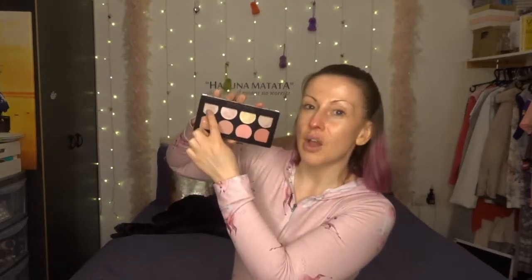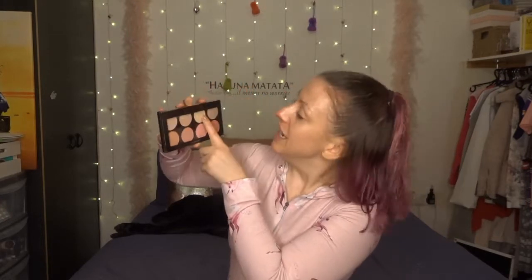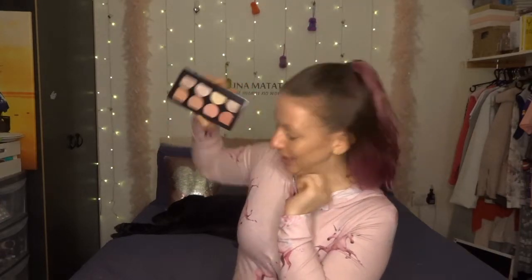These two are very, very similar, almost like a mink champagne-y kind of colour. This one is beautiful, like a yellow gold highlighter. It's bordering on that lime gold, if you know what I mean. And then this one is a deeper goldy colour as well. So yeah, I got that one.